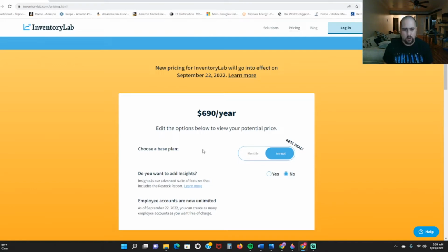So that does save you a little bit of money. It saves you about $120 to do the annual compared to the monthly. I'm probably going to be switching over from the monthly to the annual because that's a pretty decent savings, about $120. So I'm probably going to get in on that.